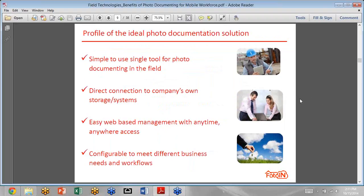In the end, and this is where I'm going to call out Salesforce as one that sort of put the stake in the ground, because different businesses work differently, have different workflows. Just think about what they're doing in a different way. The solution should actually be very configurable to meet these different business needs and workflows.